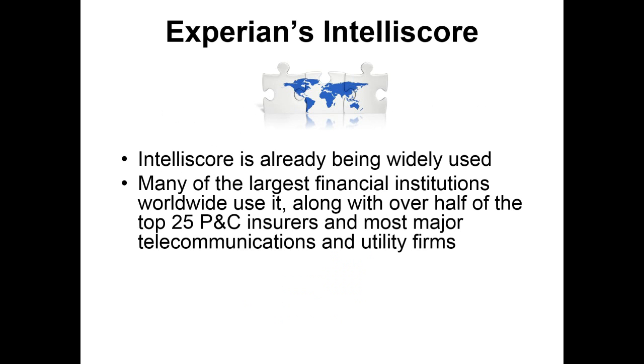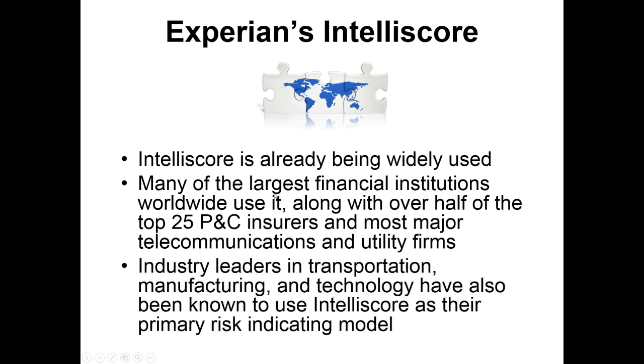So Intelliscore is already being widely used. Many of the largest financial institutions use them. Over half of the top 25 P&C insurers and most major telecommunications and utility firms. They're very big with Experian. Telecommunication, utility firms, insurers have always been very big with Experian over D&B and Equifax. Transportation, manufacturing, technology also really rely on Intelliscore even more than D&B.